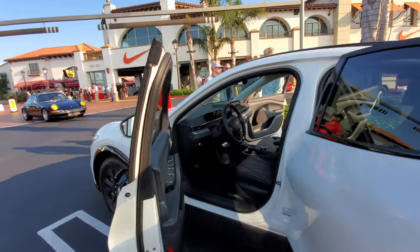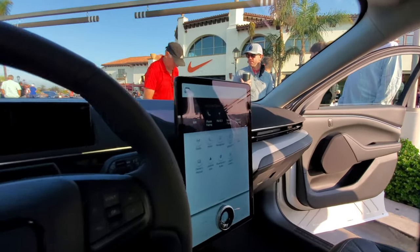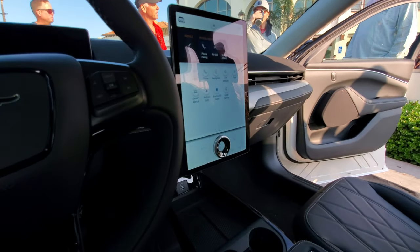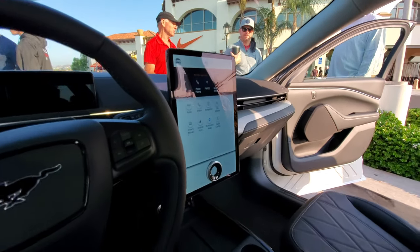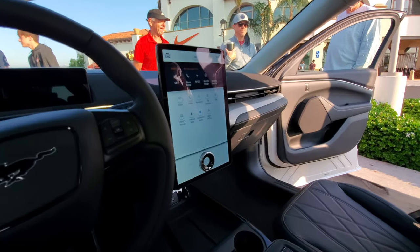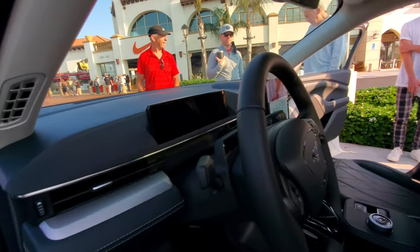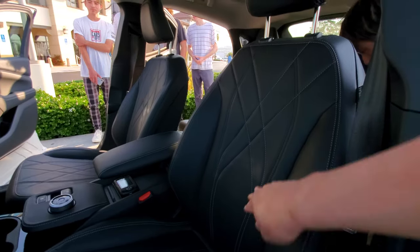All right, so let's check out the interior here. Oh, check out that giant iPad. I love it. Yeah, following the current styling trend of just sticking an iPad on a dash, just leaving it as is without any kind of blending or integration whatsoever. I mean, it looks cool, I like it. I don't mind it, but I'm sure some people think that's kind of tacky. Small display there. Feels nice.